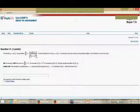I've set up the factor on the bottom with an exponent of 2/3, and if you're experienced enough in calculus, you know that that's going to lead not to an asymptote, but to a cusp point. And I want them to tell me about the intervals where it's increasing, so where the derivative is positive.